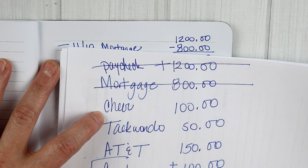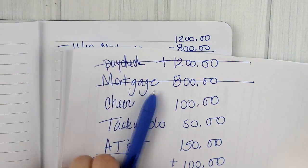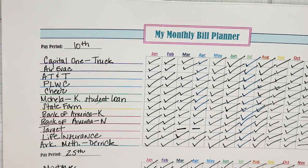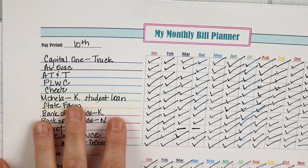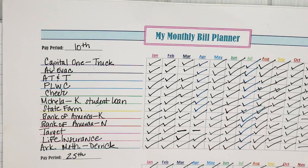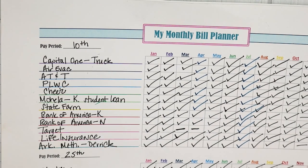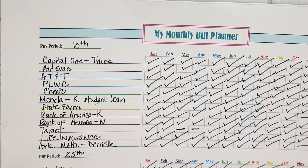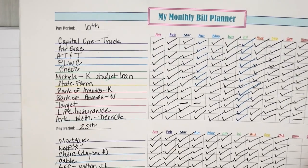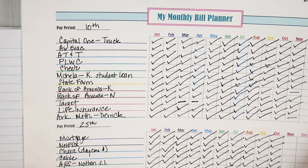This is technically, when it comes to my monthly bill planner, let me get that out. Okay, so here is my monthly bill planner. If you've not downloaded this document to use it, you guys, I cannot recommend this PDF enough. I created it, I want to say 4 years ago. I had to revise it. The original document was made in 2012 when I got paid once a month. Now I get paid twice a month, my husband and I both. So I went through and I redid the entire thing.